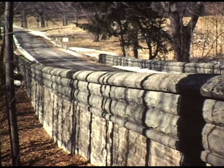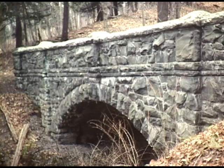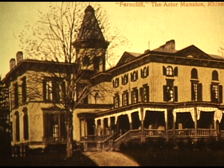Here's a side view of that bridge to show you how beautifully it's been constructed. And just envision the fact that this bridge was made for horses and carriages. Going on up the drive, here's another carriage trail with another one of those bridges on it. And this is the Astor Mansion.